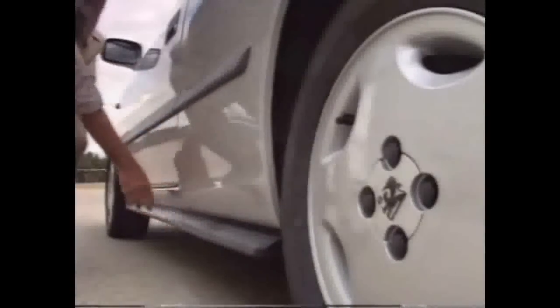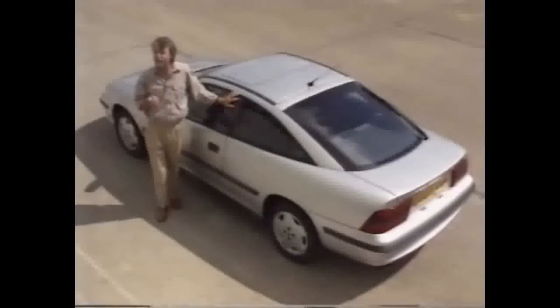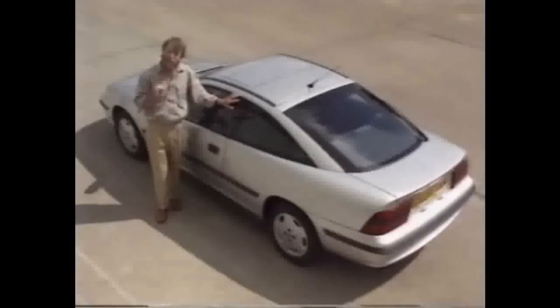At the side, they've got skirts, which gets you as close to ground effect as you can get in a production car. The other thing the aircraft engineers discovered, it's very important how the nose penetrates the air.